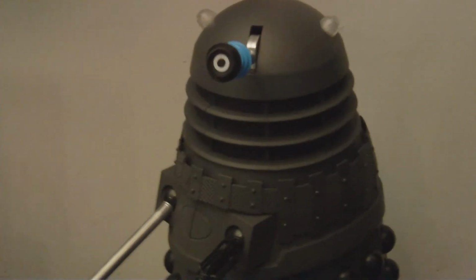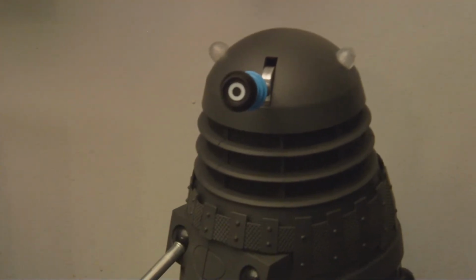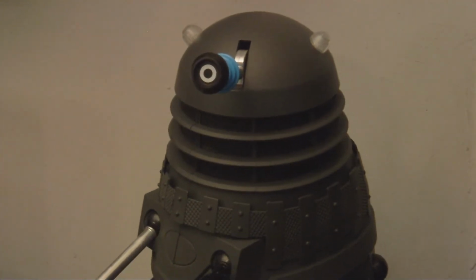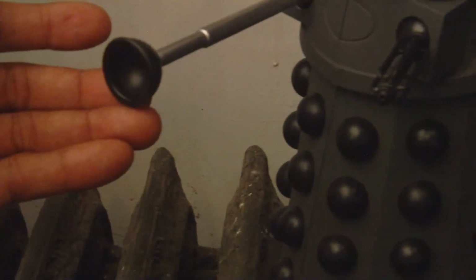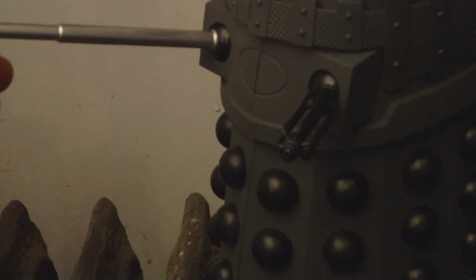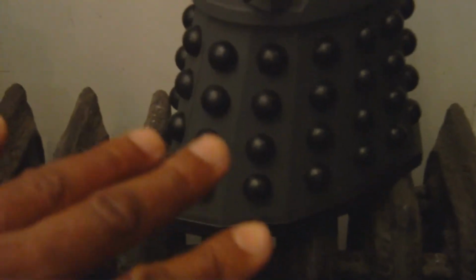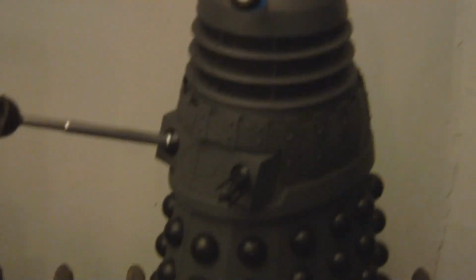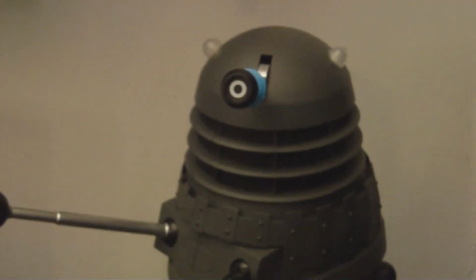I think it's maybe 18 inches, or maybe somewhere around 13. I don't think it's 18, I think it's 13. It has a plunger, doesn't it? It's movable, this and the laser gun. And if the thing talks, it goes forward and backwards, right and left. I'm going to do a video of it later where I'll show it. It says a lot of phrases, of course the exterminate and all the other little stuff.